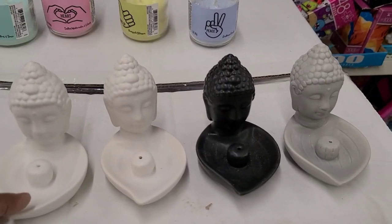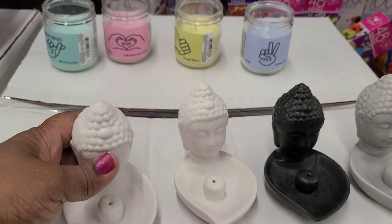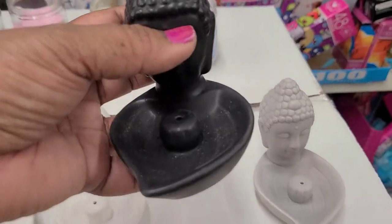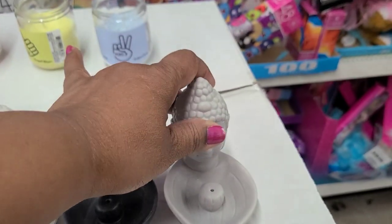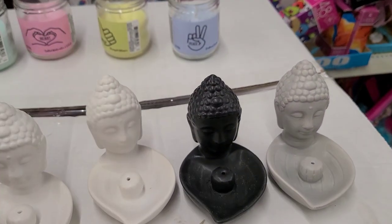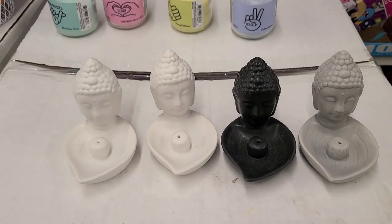And they have these Buddha incense holders. They have them in white, they have them in black, and they also have them in gray. What a great deal. I like these better than the wooden one that they had before.